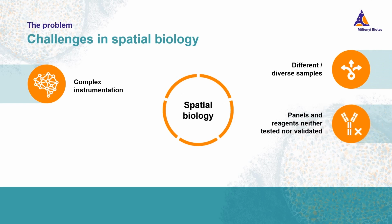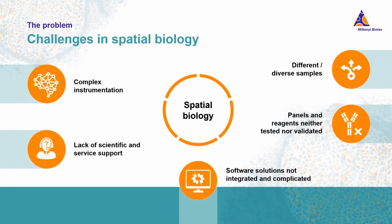As we all know, the field of spatial biology is thriving right now, and we know that with new emerging technologies, there are quite some challenges still to overcome. We went to the field and asked, where are the main challenges of spatial biology? So here we have some of them, from complex instrumentation to software solutions that are not integrated or are very difficult to use.